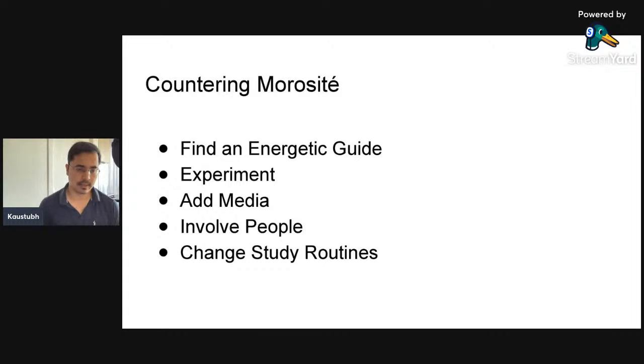Change study routines. Alternate between grammar, speaking, listening. Don't try to do everything at the same time. Don't try to just study grammar for, like, 2 or 3 months. It's probably going to get boring. So try to change the study routine a bit. Involve some writing here and there, some listening, some speaking. And get rid of your morosity.